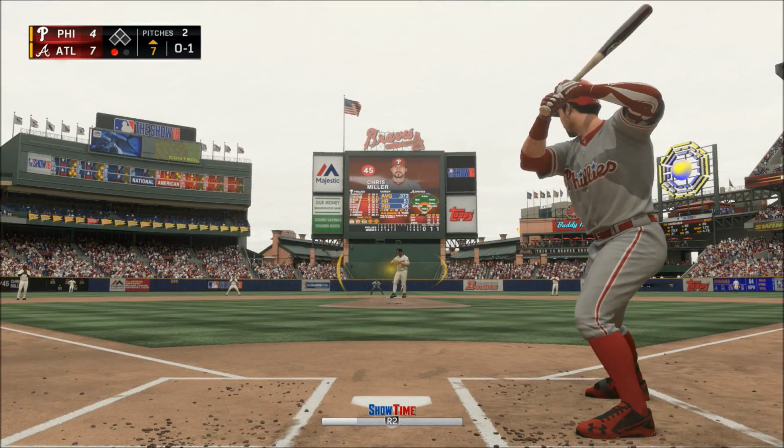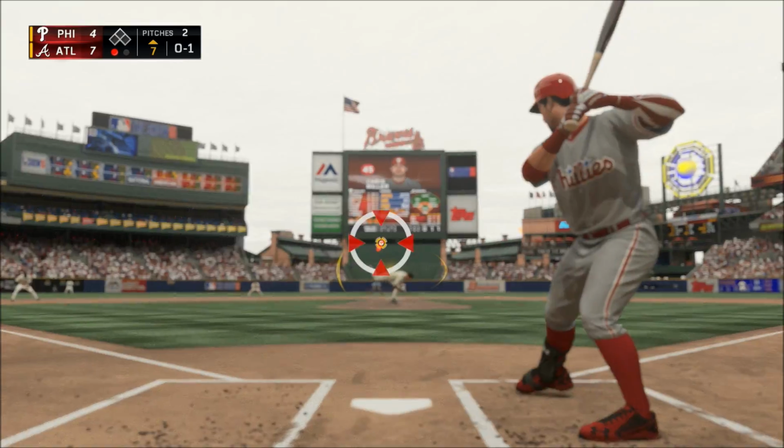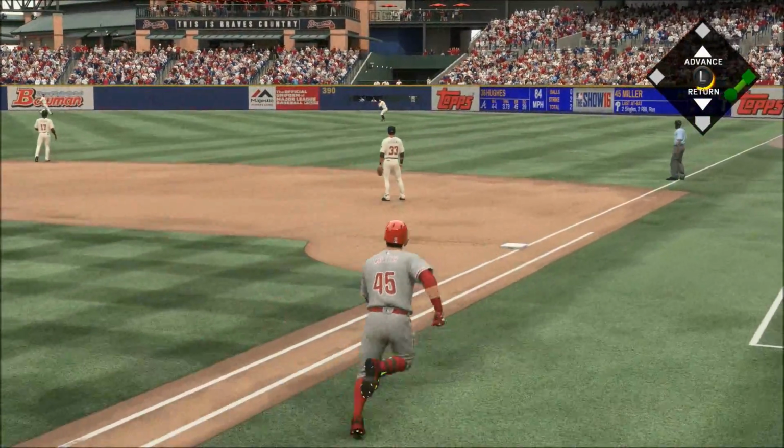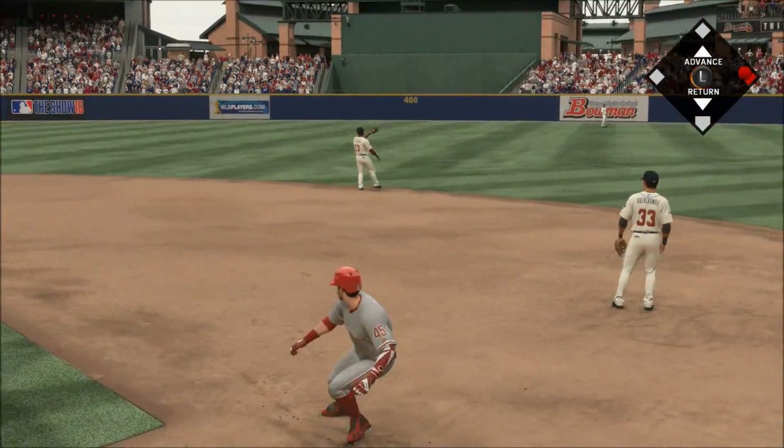Chris Miller. This is pulled into right. And that finds some outfield grass. It's a base hit.